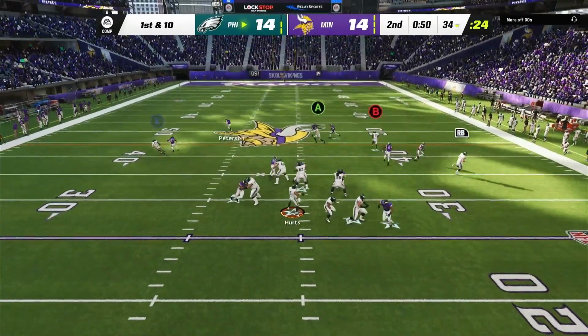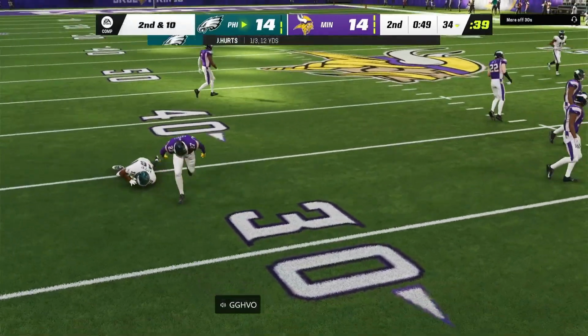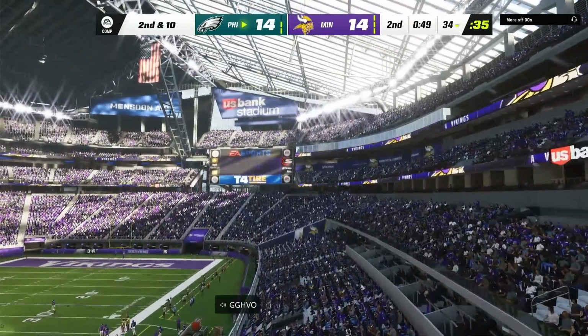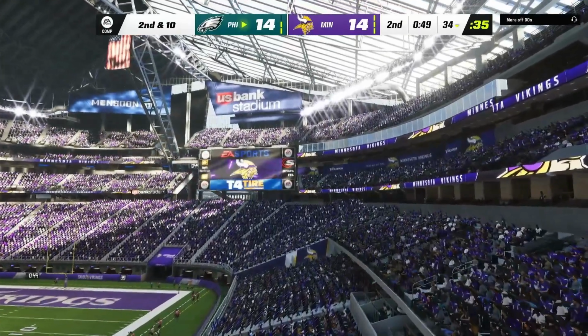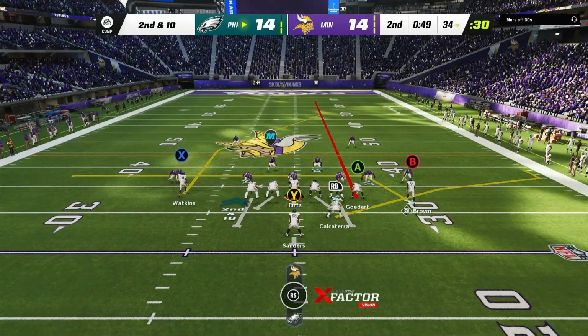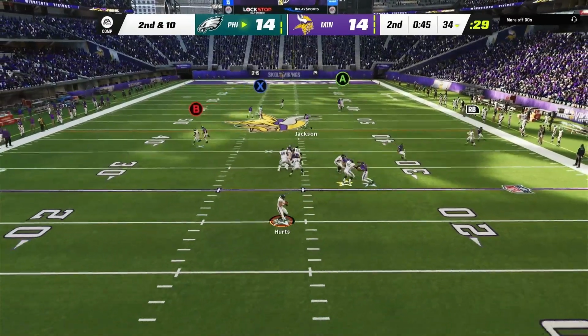Hurts. And that one drops down, incomplete. Good coverage there, forced the ball free, and it's 2nd down. Have to give some credit to the defender on that when he read all of his keys perfectly and got a great break on the ball and able to force that incompletion. From the 34, they'll come to the line on 2nd and 10. Hurts sets up to throw it.